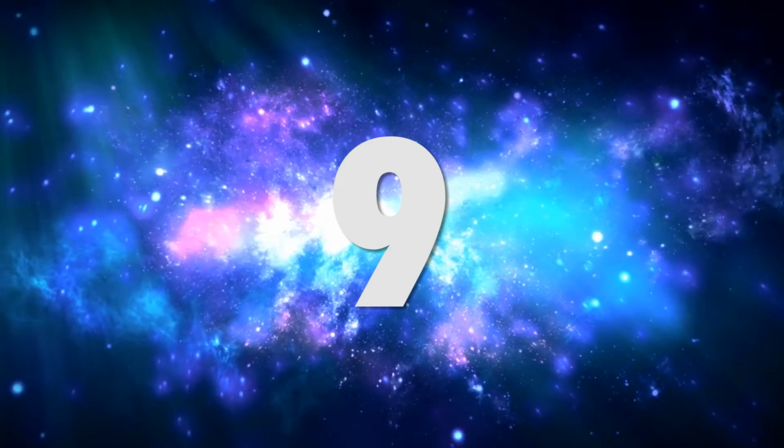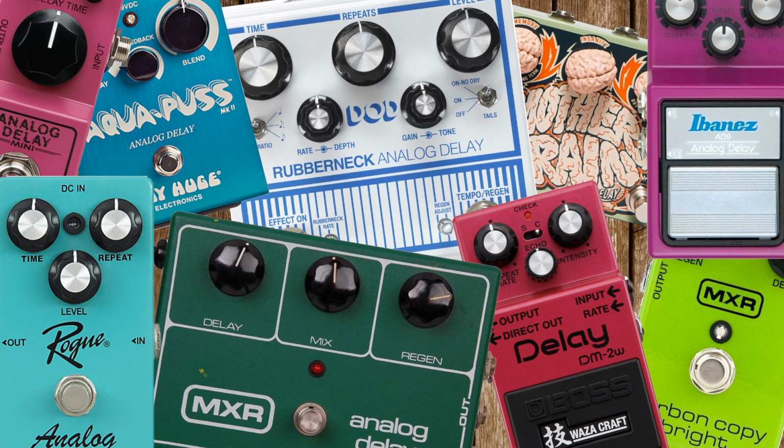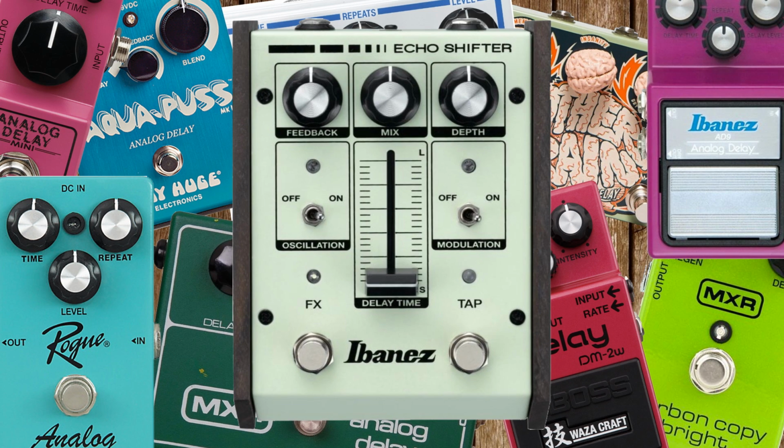Number 9. The analog delay market couldn't be any more crowded, but one in particular stands out. Partly for how it looks, but mainly for how it sounds. While most analog delay pedals stick to the time-tested formula of 3 knobs for level, rate and delay time, the Ibanez EcoShifter takes that template and dispenses with it entirely.